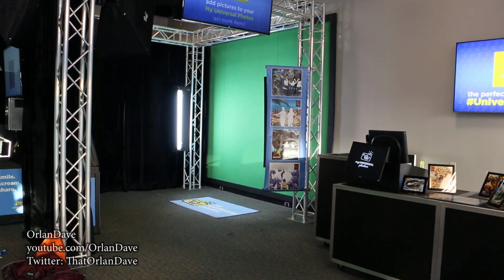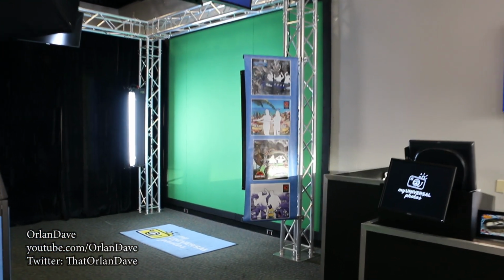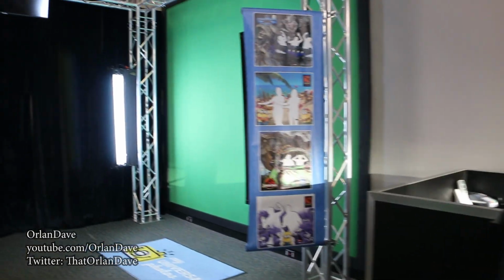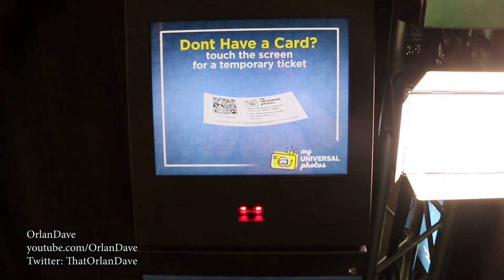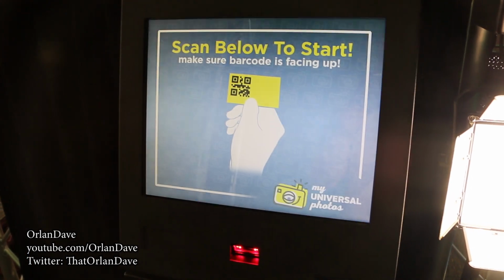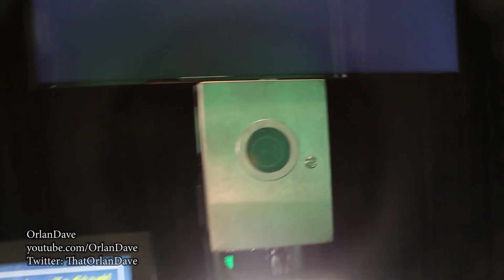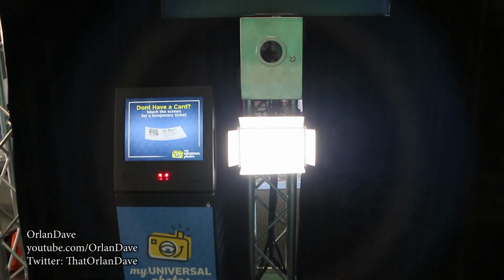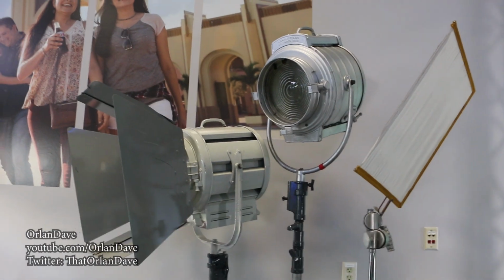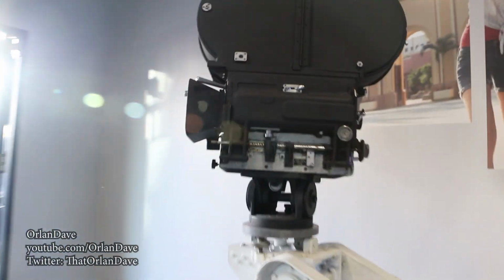But now you can get your picture taken in front of this screen and these backgrounds added. So it looks like you don't even need an attendant, you just scan your ticket like you do in the park. And there's a weather protected camera. Okay, stand here. And I forgot my card, but I just want to show you guys this. And it's all decorated with some old school movie props. Or, well, equipment, really, not props, but they're props now, I guess.